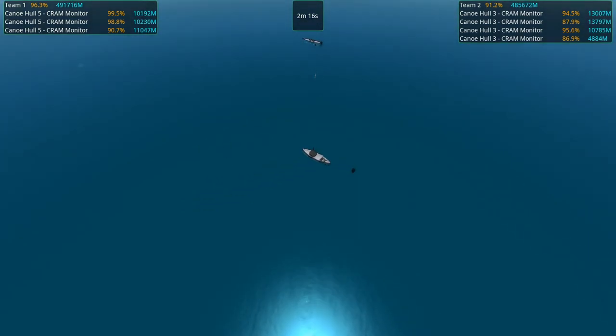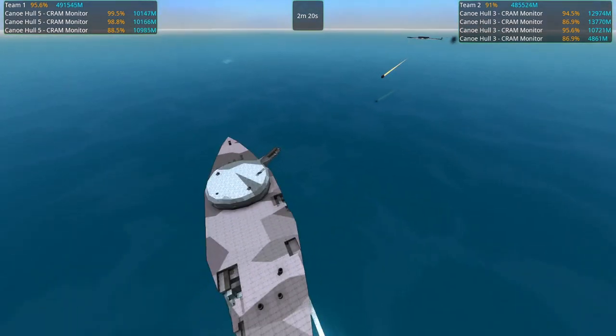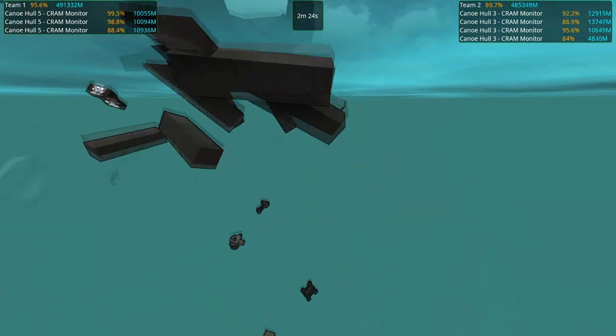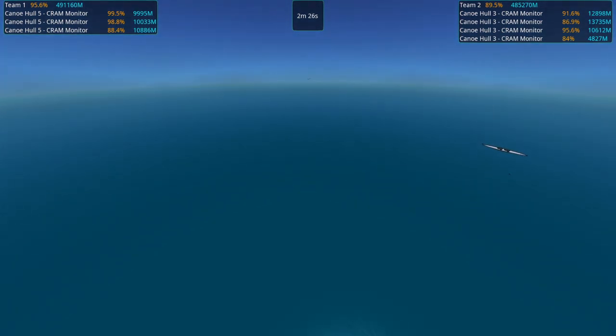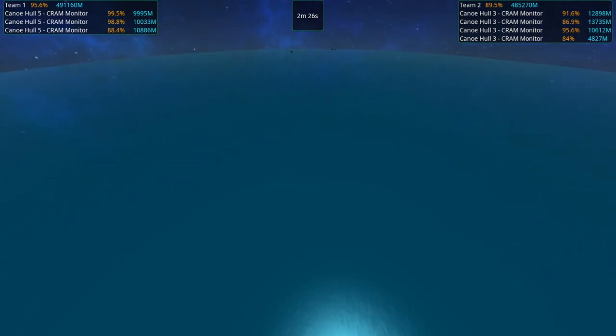Oh, this is a duel happening over here. This is a duel. That looks painful. That was painful. Engine compartment. Yeah, oh boy. Okay, let's go have a look again at this poor fellow way over here, over the horizon, because it looks like she's just getting it. She's not having a good time.